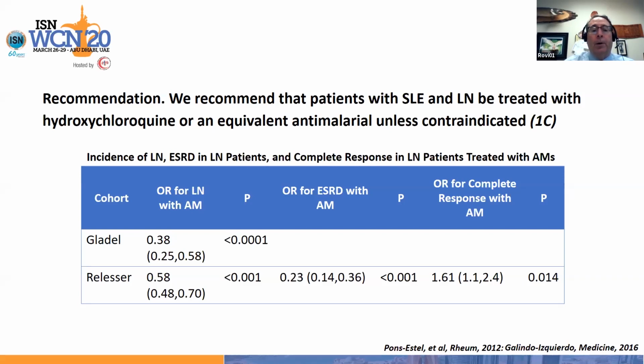In the Rensselaer cohort, you can see similarly a very good and low odds ratio for developing lupus nephritis in patients with lupus. They also examined the chances of a lupus nephritis patient going on to end-stage renal disease. This was markedly reduced, as shown in the middle column. And then in the last column, you can see that the odds ratio for a complete response when the patients were treated actually improved greatly in patients who had an antimalarial in their background. So we recommend that all patients with lupus and lupus nephritis be treated with an antimalarial.